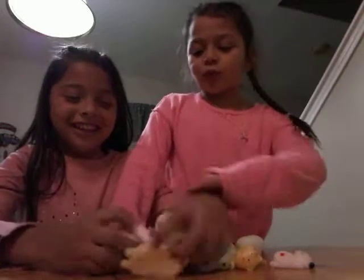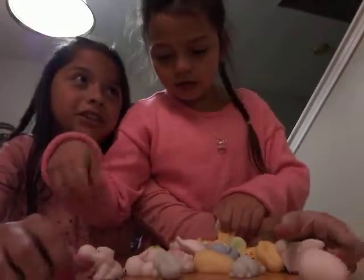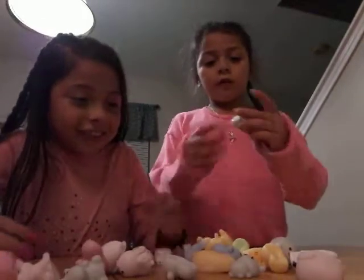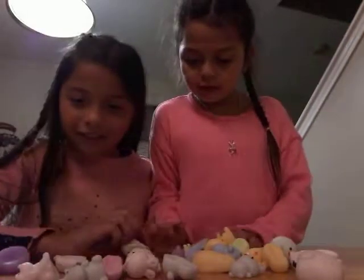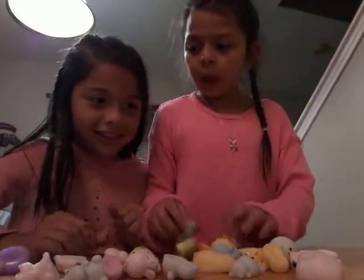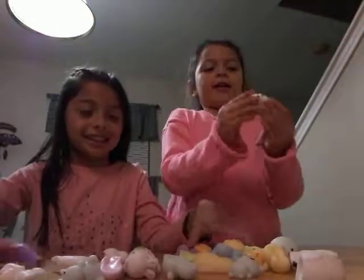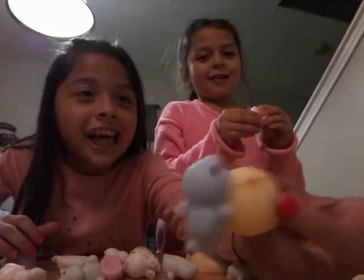And we found twins. Where's the twins? For $13. I'm trying to find another twin. There was twins. So this one, and there was a white one or a pink one. Oh, here it is. There's a lot, and you could stick them on to each other. Look, this one was eating.